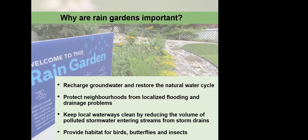But this also will help to perhaps alleviate some lot level drainage issues that you might have. You might have some erosion issues on your property. You might have water pooling somewhere where you don't want it to. There are some different reasons, not only just alleviating the burden on the municipal system, but even just improving the drainage on your own property.